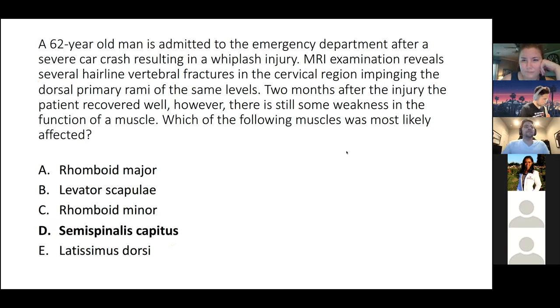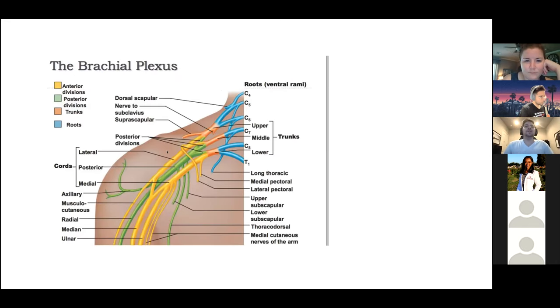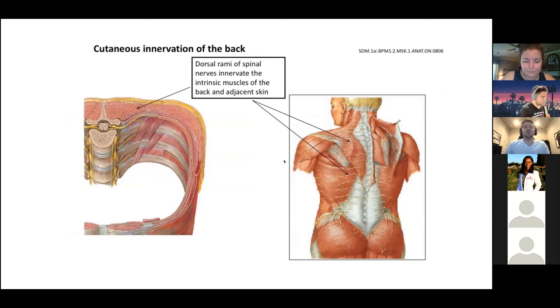All right. So yeah, it's the intrinsic muscle, dorsal primary rami, do the intrinsic muscles of the back. All right, so don't be worried about the brachial plexus. Technically, you don't really need to be able to draw it out. I mean, maybe it's a cool party trick, or probably not, actually. It's not a cool party trick, unless it's a bunch of med students. But you really need to focus on the terminal branches and stuff. So we'll get there in a second.